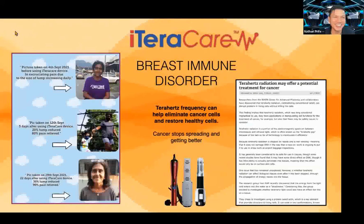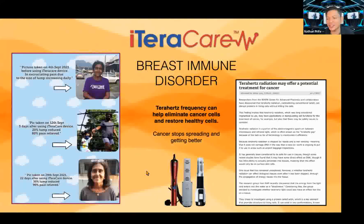We've got breast immune disorder, ladies and gentlemen. All right. And so this Terahertz helped her pain in 22 days. Pain relieved, lump size reduced 30% using the iTeraCare.